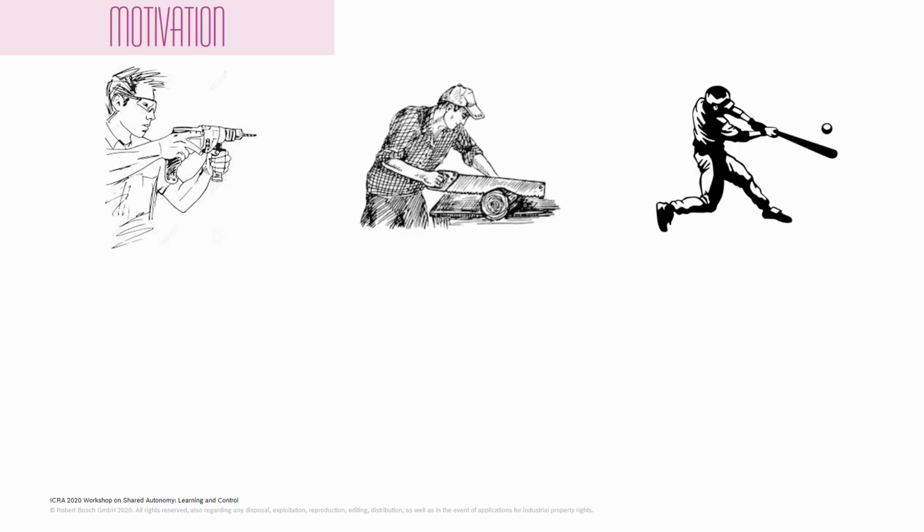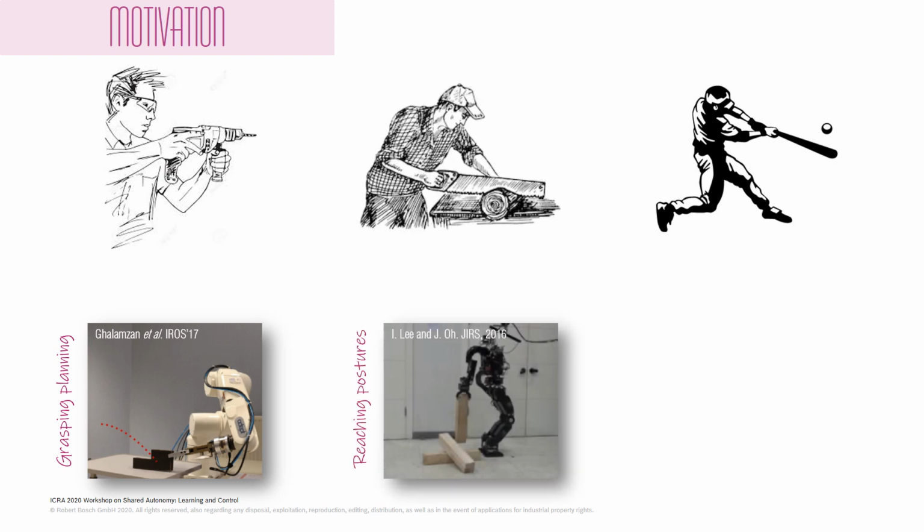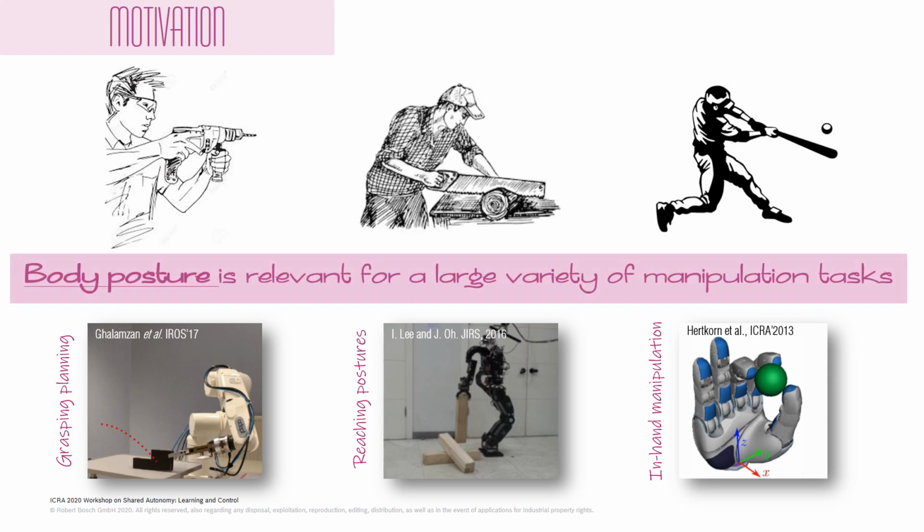And these insights of the influence of the body posture have also been exploited in the context of robotics. So in grasp planning, in reaching postures for humanoid robots, or in hand manipulation. So as I said before, all in all, the main message that we want to convey here is that the posture of our body is relevant for a very large variety of manipulation tasks for both humans and robots.